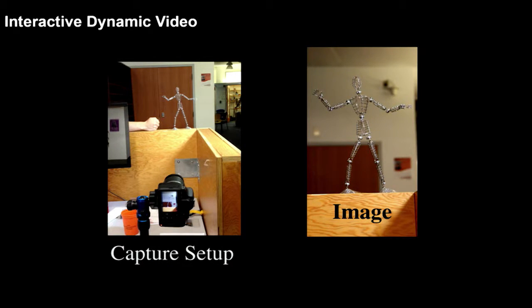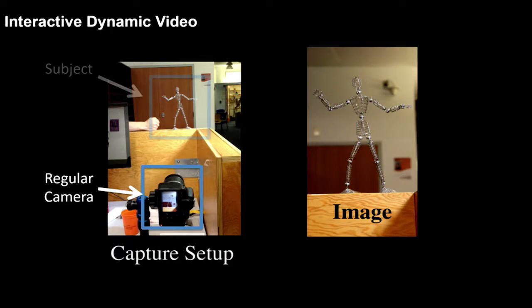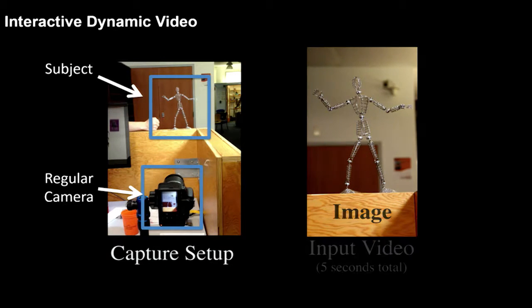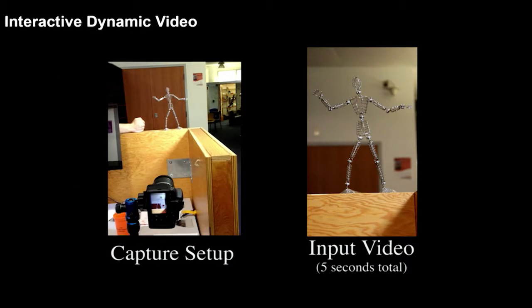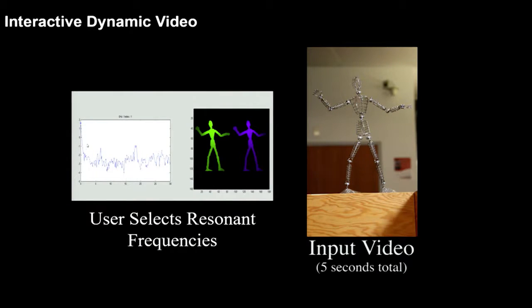And so in other recent work that I did with Abe Davis, which you may have seen online recently, you can capture an object vibrating with a regular camera, in this case this wire figurine, and you collect an input video like this. As you can see in that input video, it barely looks like it's moving, and all we've done is vibrate it by banging on the table next to it. Then we select those mode shapes at specific resonant frequencies to build up a model for how that object should move.